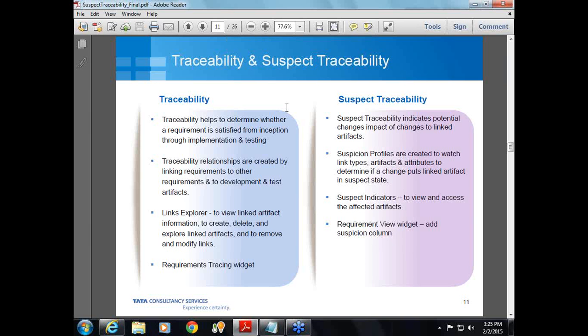So traceability and suspect traceability. We just spoke about traceability. It helps to determine whether a requirement is satisfied from the idea through the implementation to the testing and so on. We can create a traceability relationship by defining the link type. And this tool has a feature called Link Explorer, which is a graphical view that will show you which requirements are linked to which other artifacts.